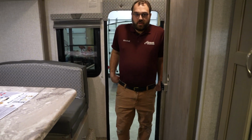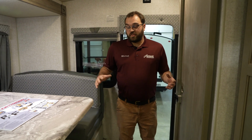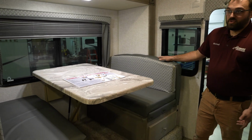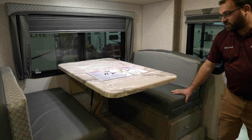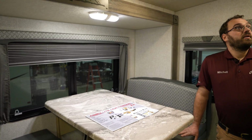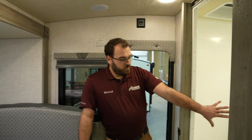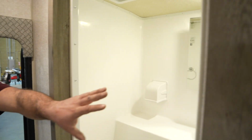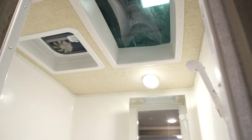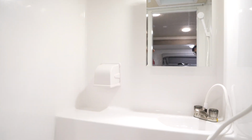All right, so here we are inside of the 811. You can see it does look a bit different. The layout is the same, but they've kind of updated the colors. So instead of browns and tans, they've kind of gone to a more gray and white color scheme, which I personally really like. To the left here, you're going to have your wet bath. So that's going to have your toilet, shower, bathroom sink. You do have a medicine cabinet as well as a nice big skylight in there.